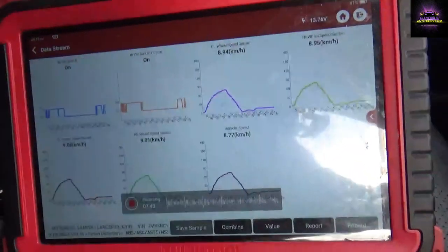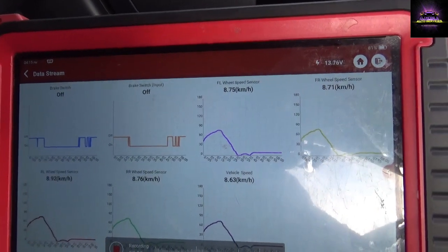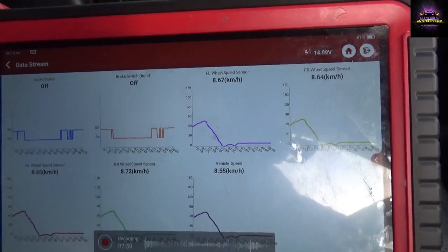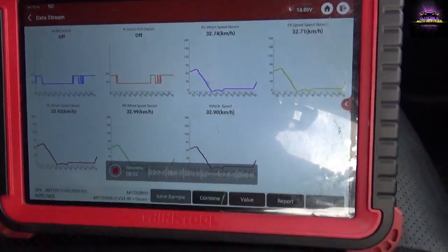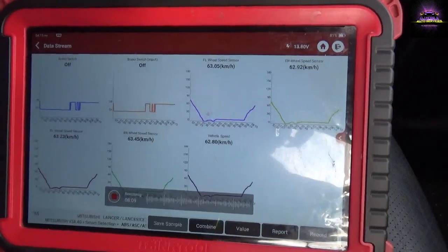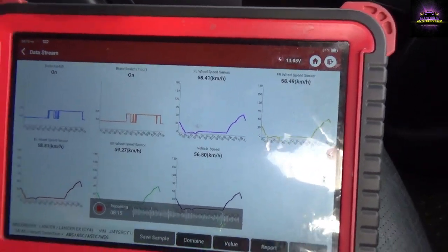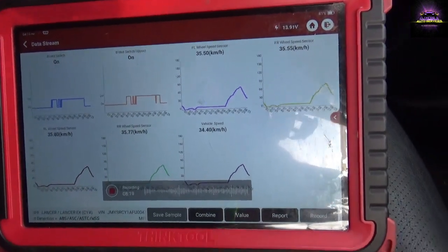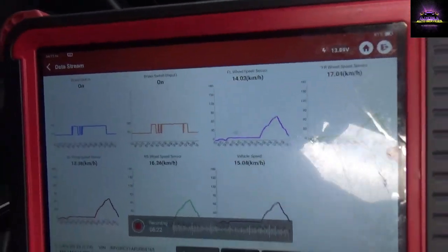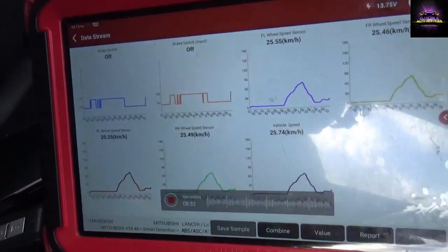My foot is off the brake, but it's saying that it's on. So is it that we have a faulty brake switch input? Something is up with this. Now it's off. I'm stepping on the gas, and the brake switch is saying that it's on.